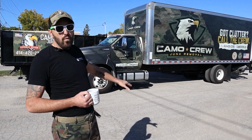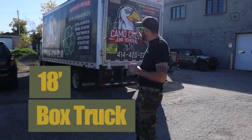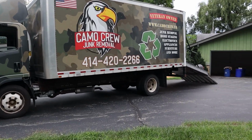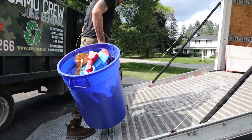So we have 3 24-foot box trucks. We have 2 dump trucks. Over here, we have our smaller box trucks. These are 18-foot box trucks. They're the Isuzu 4500 cab overs. We like these trucks because they have a 2-tiered ramp here. The ramp is really nice to get up and down.